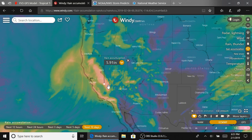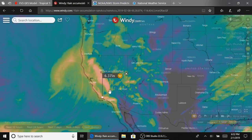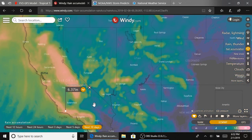But the biggest story is going to be out here in California. Look at those mountains. Nearly 10 inches. I think you times that by 12, and that's how many feet of snow you'll get. It's pretty ridiculous. So we do have that flooding potential as well for pretty much along the coast of California and around the Los Angeles area. Could see up to 4 between, I think San Francisco was in there as well, isn't it?